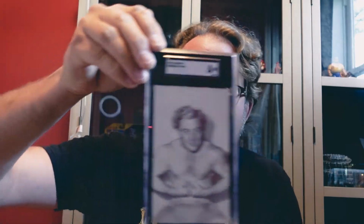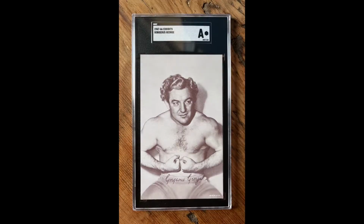Here it is right here. Again, 1950s Gorgeous George exhibit card. And this was rated an A in the oversized slab. The oversized slab is much more expensive, about $100 to grade this, but I still think a card of Gorgeous George from the 1950s that's in pretty nice condition outside of the wear from the sun, I'm very happy.